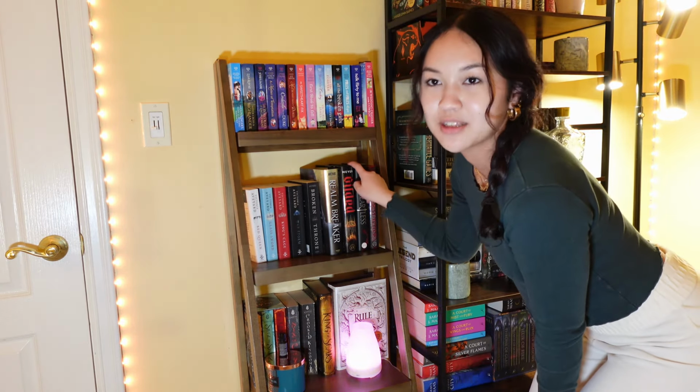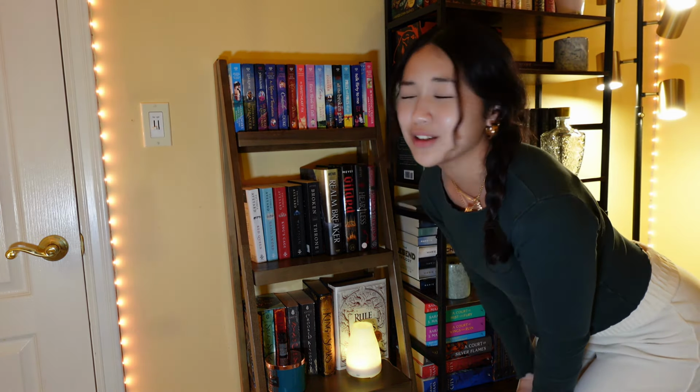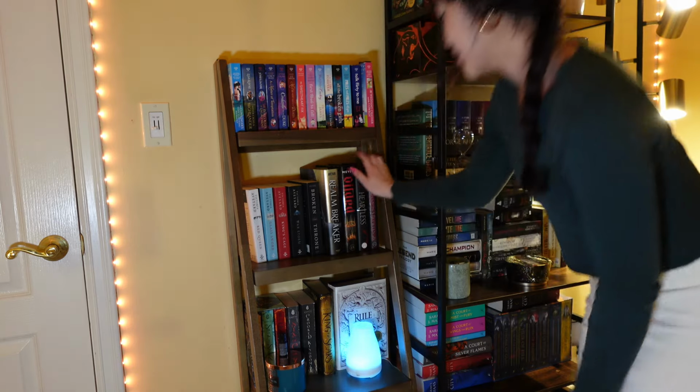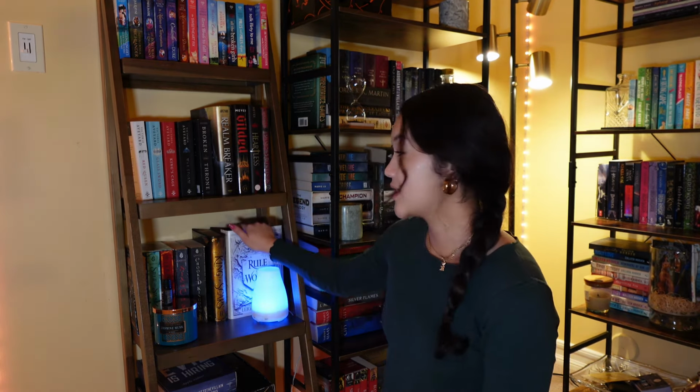I have Gilded by Marissa Meyer. I have Heartless, also by Marissa Meyer. Heartless is so good and it's so heartbreaking. And I also have The Shadows Between Us by Tricia Levenseller. And then over here I have my Leigh Bardugo books. I have the Shadow and Bone trilogy, Six of Crows, King of Scars, and Rule of Wolves.